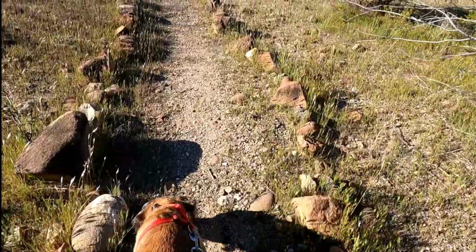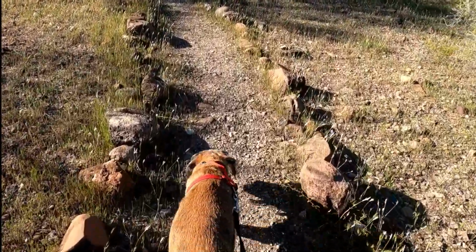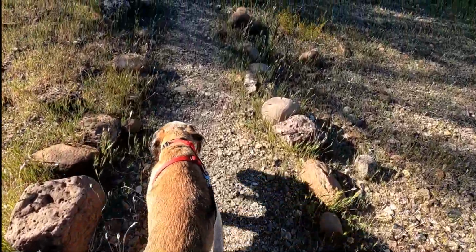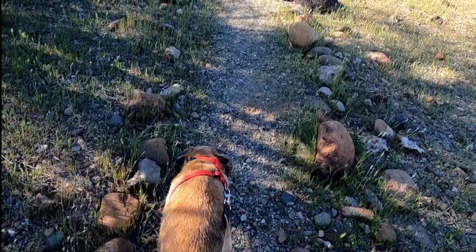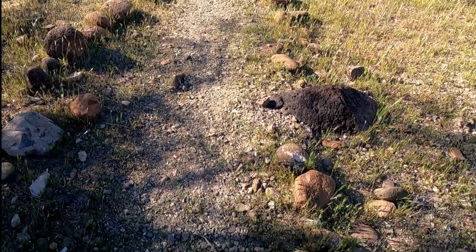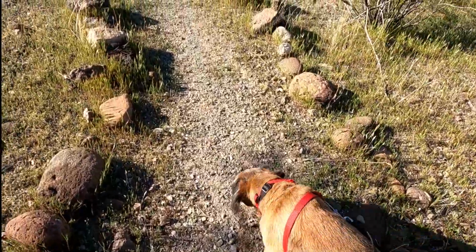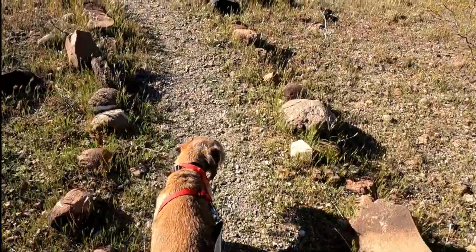They have a dump station and they have a freshwater fill for you to fill your tanks. Dump and fill are free if you're camping there. If not, it's $10 each for whichever one you need. They do have water spigots throughout the park, so that's good if you just want to fill up a gallon jug or a 5-gallon jug.